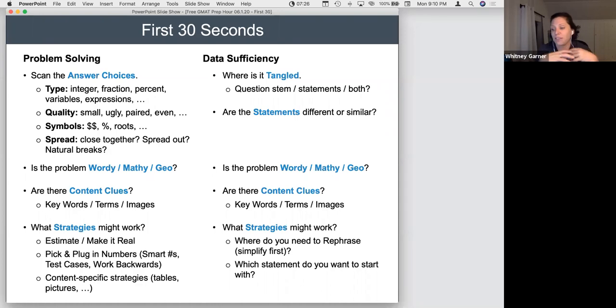You're going to use some form of testing cases. You might plug in your answer choices. You might try to find out, well, when would that be true? Typically in this case, the question would be asking whether X was positive, right? And so you could see, does this promise me that X is always going to be positive or not? So just things like that.